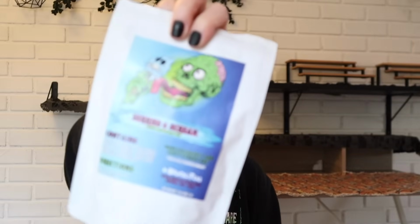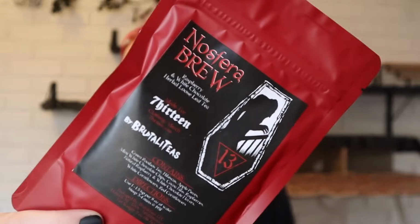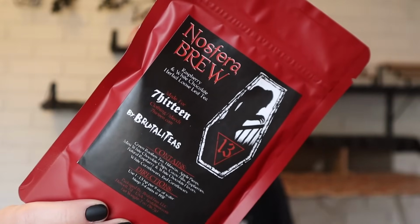Oh, this is a little bit left from summer. I have 2 more bags of this, and I do like it. It's the Berries and Scream from Brutalities with a really fun artwork. Just felt perfect for October. Got a couple of these to stock up on. I didn't even know if I was gonna like it or not, but it has hibiscus in it.